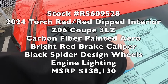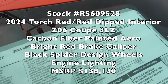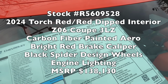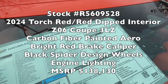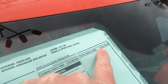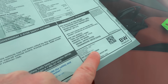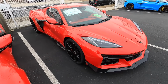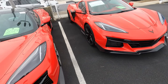24 Z06 Coupe 3LZ, torch red, adrenaline red dipped interior. Carbon aero and painted carbon flash. It's got the high wing, the gas guzzler, red brake caliper, black spider design wheel, and the engine lighting for $100, bringing the total price to $138,130. The stock number is R5609528. If you got interest in this car, let me know, because you can't build one of these right now because of this aero that is on constraint.